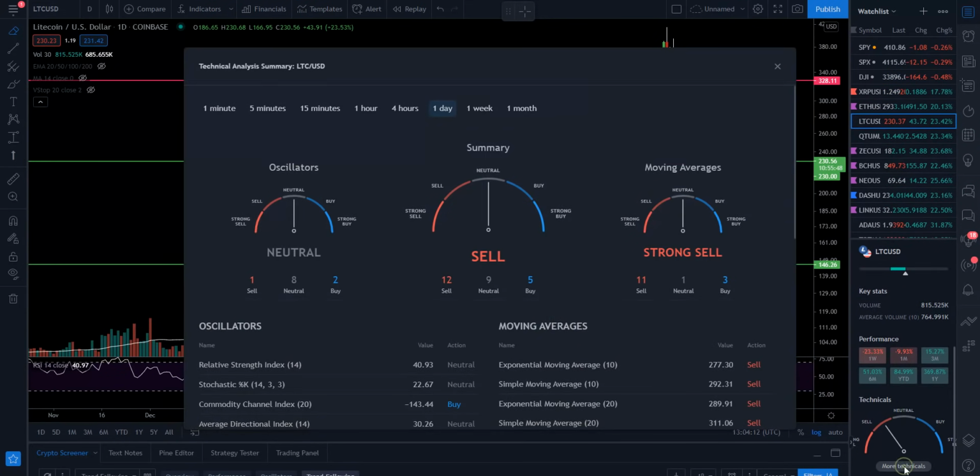If we take a look at the technicals, we have a 12 sell, a 9 neutral, and a 5 buy on the 1 day time frame. Oscillators: 1 sell, 8 neutral, and 2 buy. Moving averages: 11 sell, 1 neutral, and 3 buy.